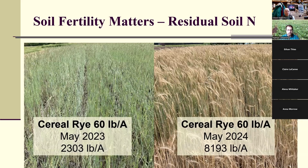So the next few slides are just a few examples of some scenarios and research and some comparisons to show differences in fertility and how that can influence things. This is an example from a research trial where we had some residual nitrogen differences from year to year. This is 60 pounds drilled of cereal rye, in 2 different seasons, same rate, planted the first week of October both times. We initially had 2,300 pounds of biomass in 2023. And on the slide on the right, in the spring of 2024, same rate scenario, we had over 8,000 pounds of biomass.